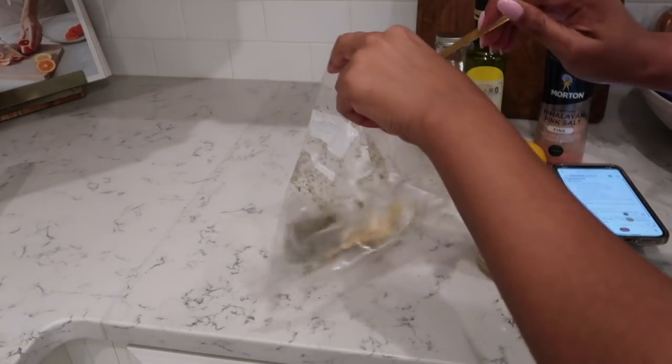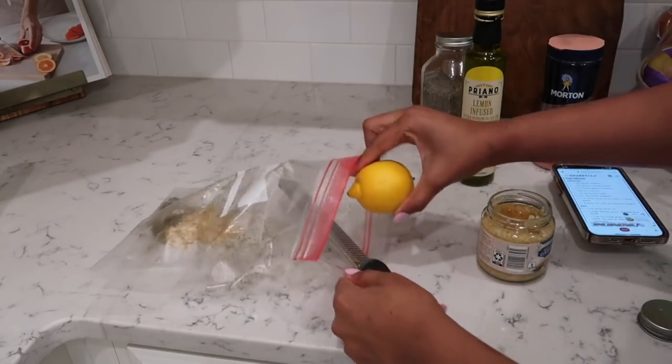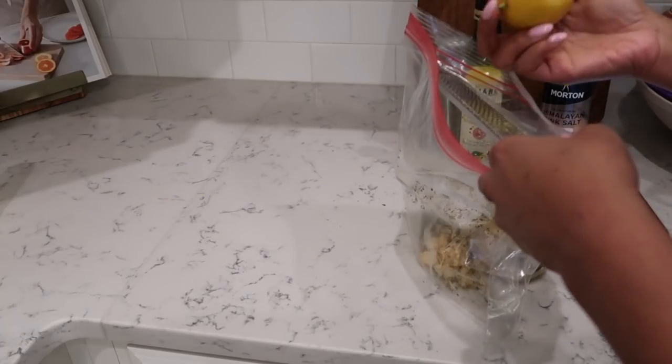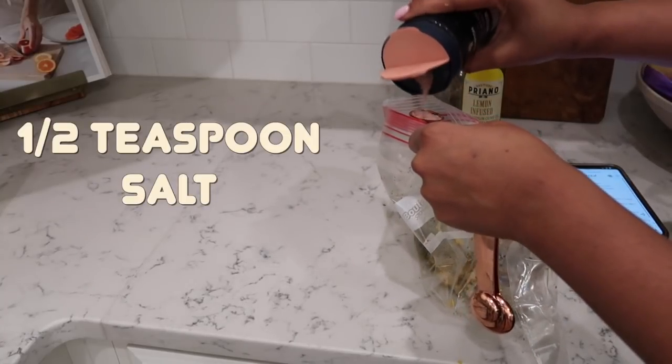It was so, so good. My husband has already asked for it again, so definitely try it out. It's not as intimidating as it looks. It does have quite a bit of steps, but it was worth it. I would definitely make it again for sure.